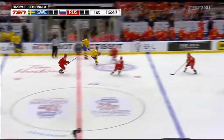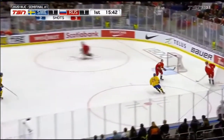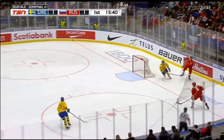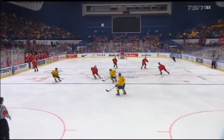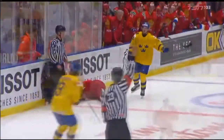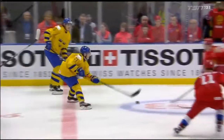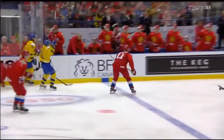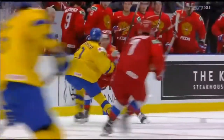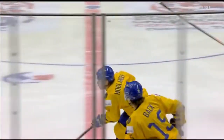Up ahead to Höglander, who leads the tournament with 10 points, and a big hit there as Denisenko is leveled in front of the Russian bench, and a penalty coming to the Swedes. Oh yeah, he reverse hits, his elbow comes up. I think that's called 5 and a game here. That looks like the call as he comes up high.